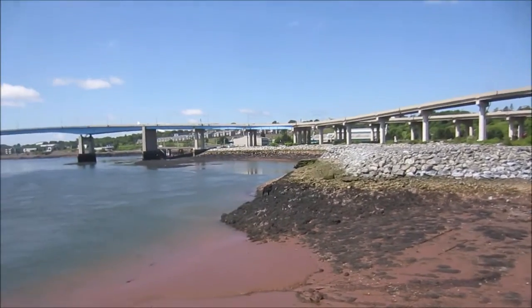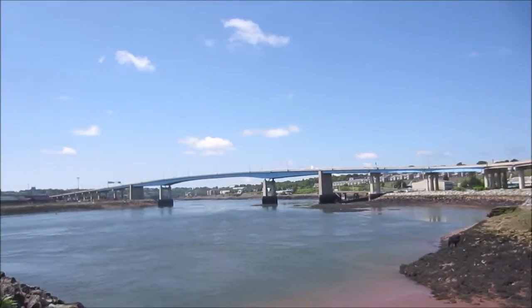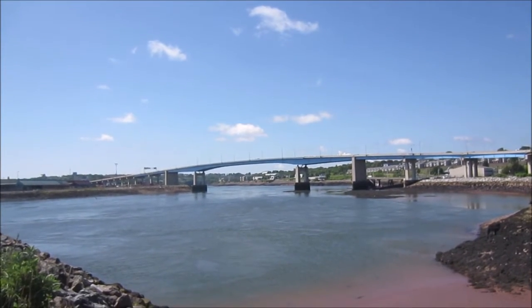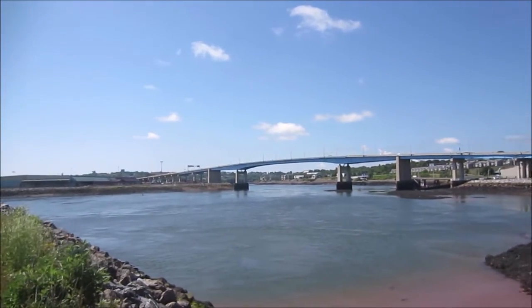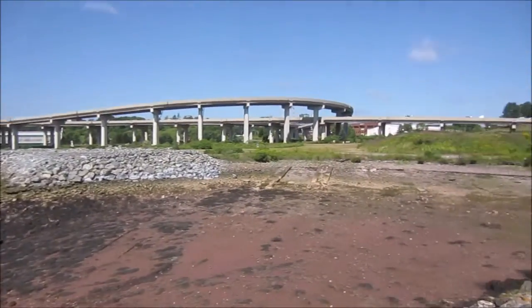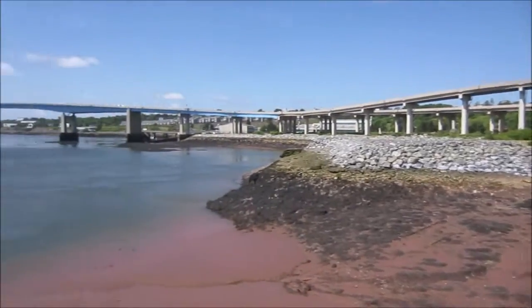You can see on the bridge there how high the water goes up on the bridge. Right now the water is very slowly going back out again. It is going on the low tide, so the river now is flowing out. But you can see here how far up it does come back in.